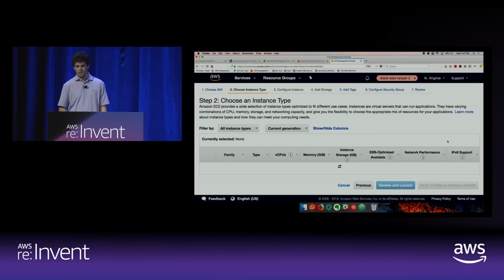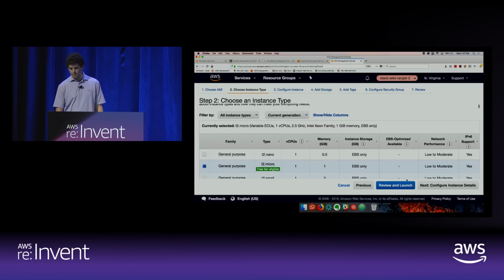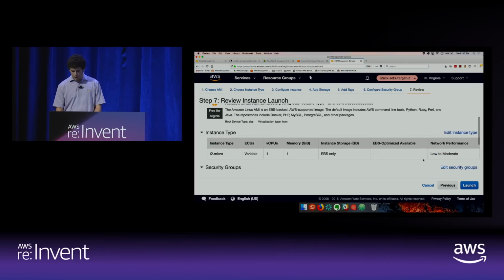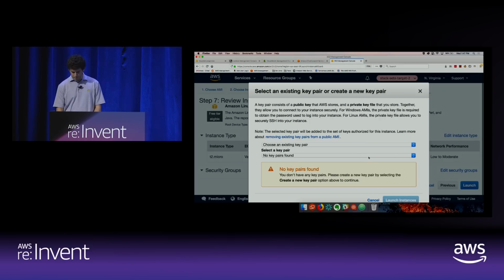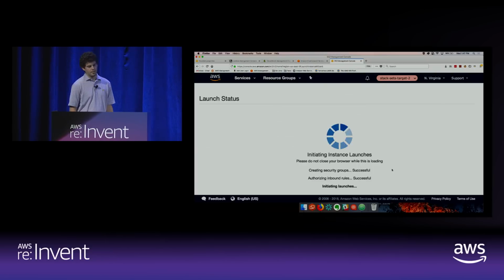So I, as an application team, maybe I'm unaware of this, maybe not, I've decided that there's a different AMI that I prefer, and I don't care what the security team thinks about it. So I'm just going to go ahead and launch it. So we're going to pick a separate AMI. We're going to proceed without a key pair just for the sake of the demo, and I'm going to launch the instance.